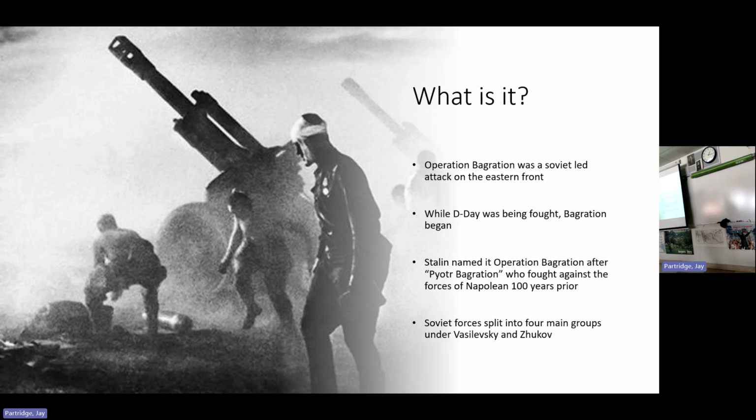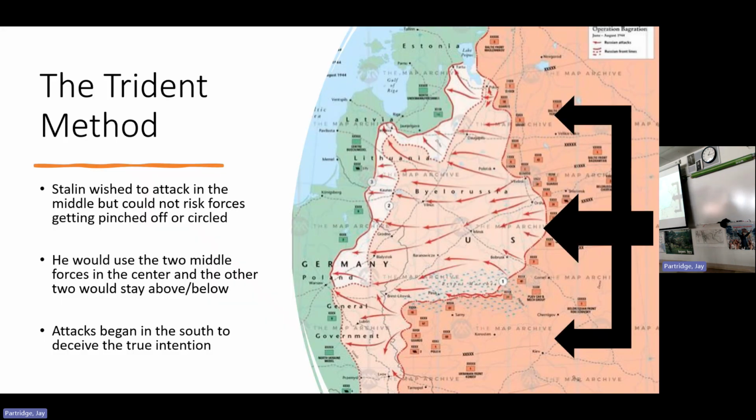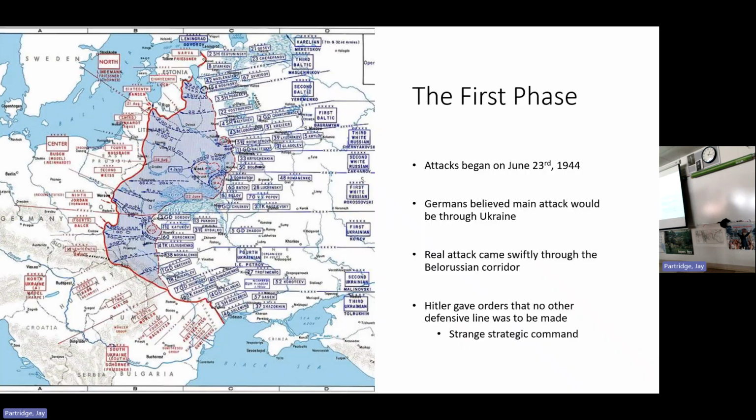Along the Eastern Front, Soviet forces were split into four main groups under Generals Vasilevsky and Zhukov. Stalin wished to attack in the middle, but obviously, if he attacked here and didn't attack here, forces could be pinched off, so they used the trident method. He would use the two middle forces in the center, and the other two forces would stay above and below where they were. The attacks began in the south through Ukraine to deceive the true intention of the attacks.